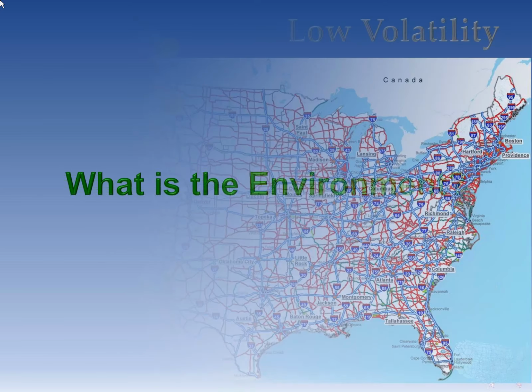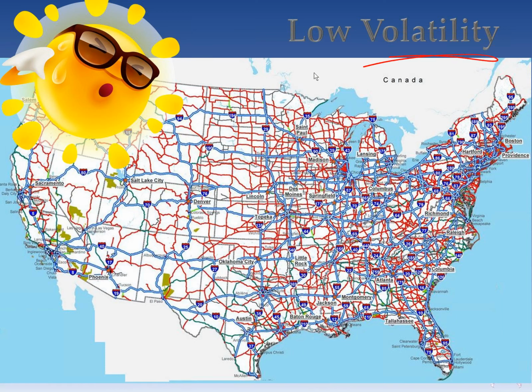All right, so the environment. When I'm talking about this, I talked about this. Volatility is the most important aspect of what we are looking at for options pricing, because it determines if it's low volatility, you know, it's kind of sunny skies, you can take your time, you want to get further out in time.